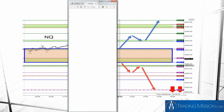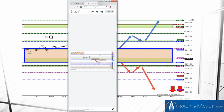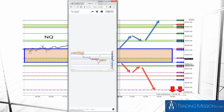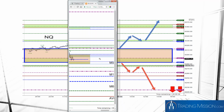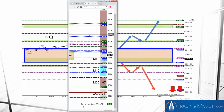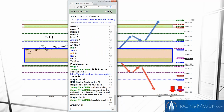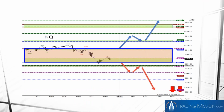So you just click on it, and it will open up the screenshot separately. You can right click and save the image as, or download it, and you can then translate the levels that we just gave you to your own trading platform. You can do that for the NQ, ES, YM, gold, and obviously the crude oil. Okay.